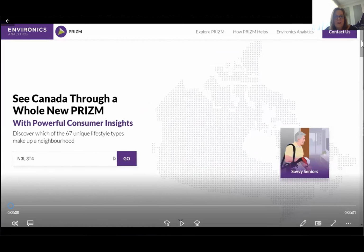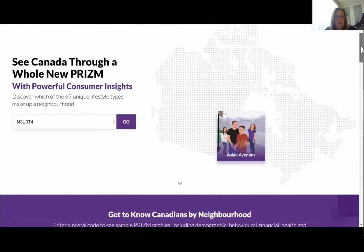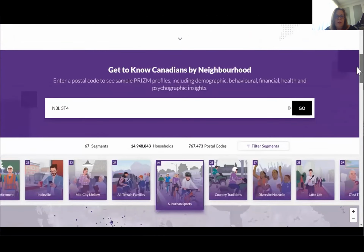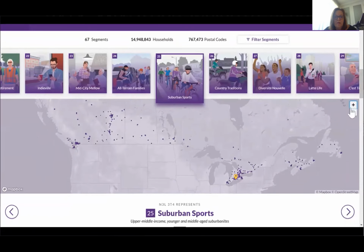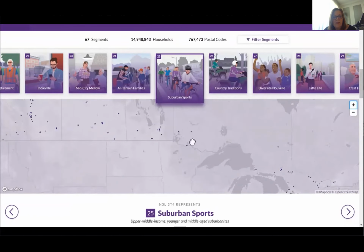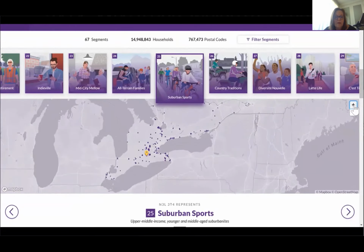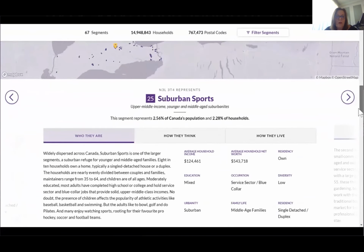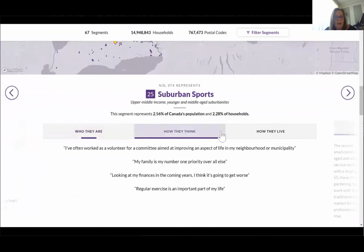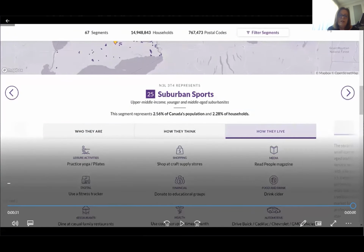So this is the app that's going to be available for download for both Android and Apple phones. You'll put in your postal code, and you'll be able to see the PRIZM segment that you're a part of. Then you'll be able to see where that segment exists, whether it's concentrated in one area or another. You'll be able to pan and zoom around the map and actually see where that postal code is. And then we'll be showing you the highlights that used to be in our manuals, but are now going to be available online, showing who these groups are, how they think, and how they live. So that's a very exciting new launch.